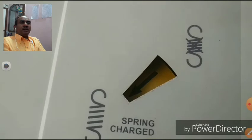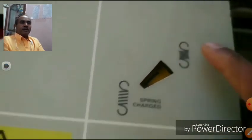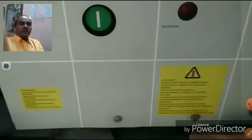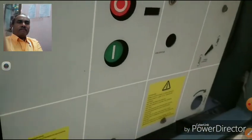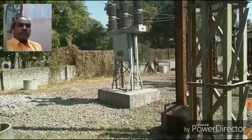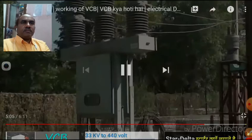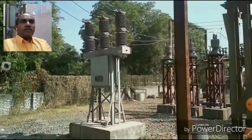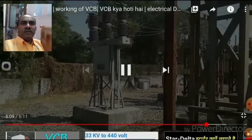Spring charge generally, so to operate any breaker we require the spring charge. So already we have seen pneumatic, hydraulic, the spring. Manually operated by universal motor, we can operate it. You can see this one. Okay, so that is a VCB, you can observe it.